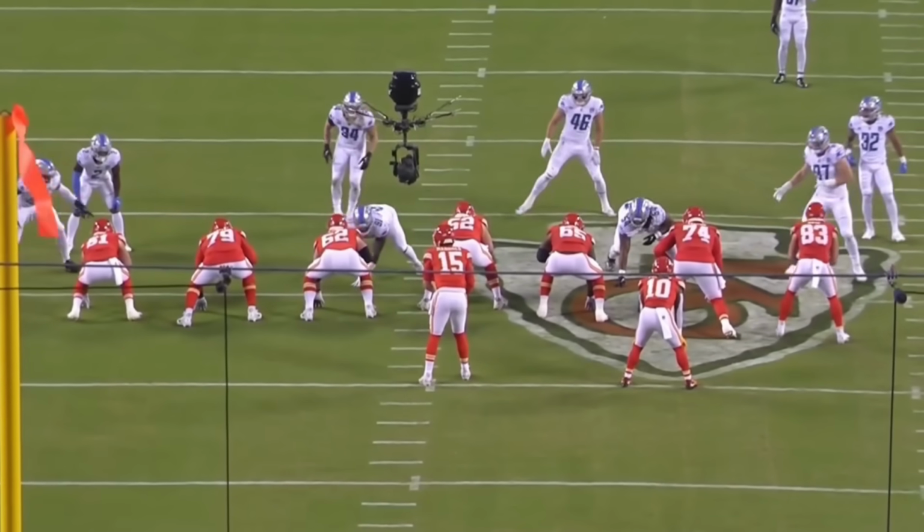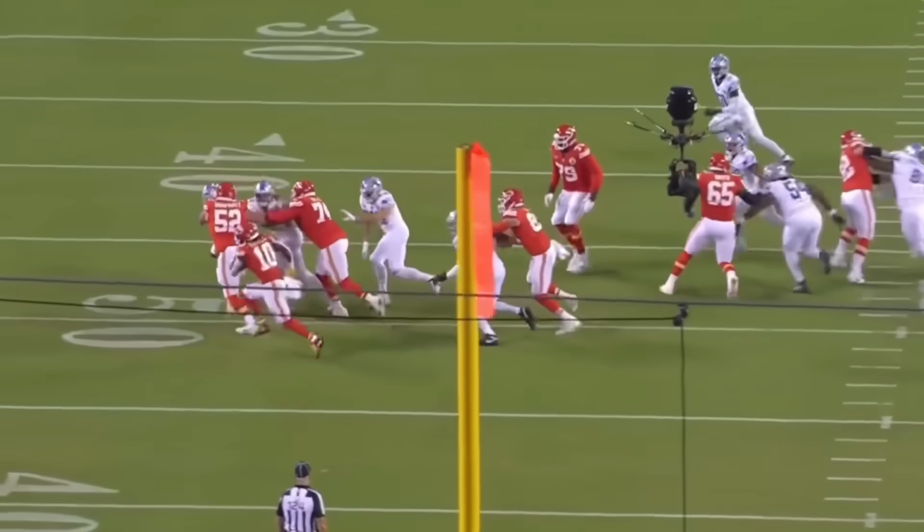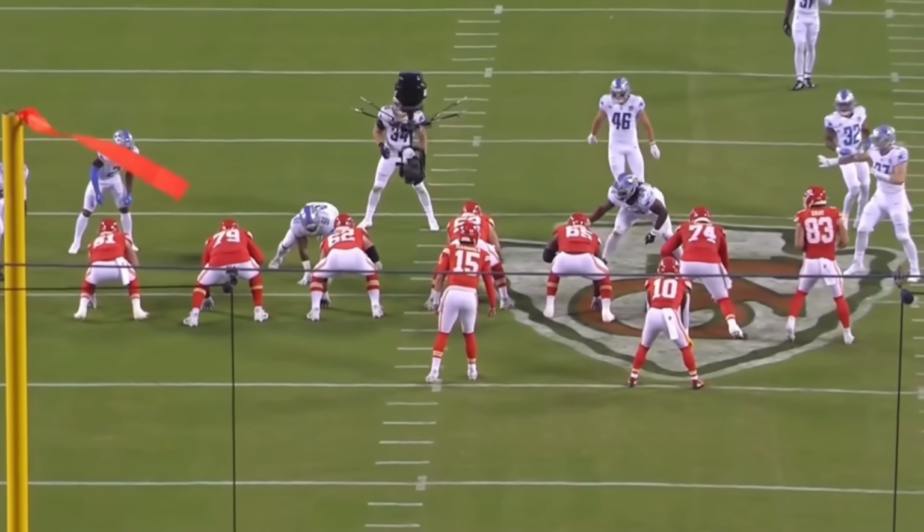Now we're on that defensive side of the ball. Let's turn it up a little bit. I'm going to call this 3D1. What does 3D1 even mean? 3 dogs in one play. Jack Campbell, Alex Anzalone, CJ Gardner-Johnson.